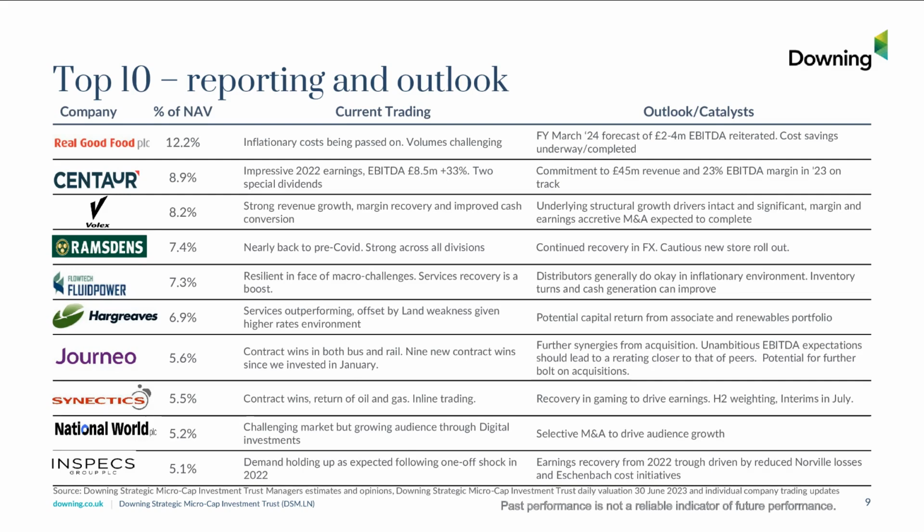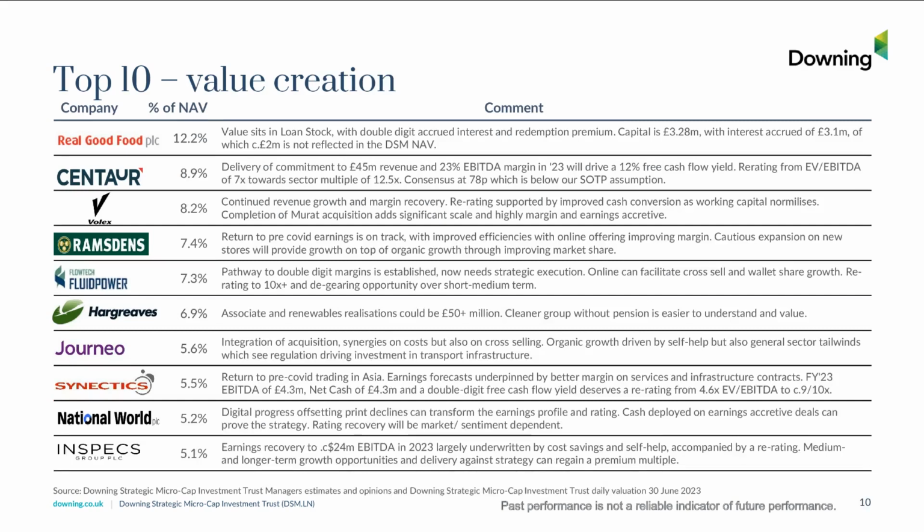Thanks, Nick. We'll go on to another busy slide, but hopefully this will give you a bit of an idea as to where the value creation is. We talked a little about what's happened in the portfolio over the last 12 months, but we're now trying to give you a bit of an idea as to what happens going on from here. I'll cover off a couple here, Real Good Food and Synectics, and I see a few questions on Fire Angel, which I'll come to probably at the end, but I'll maybe just address some of the catalyst on that one now as well.